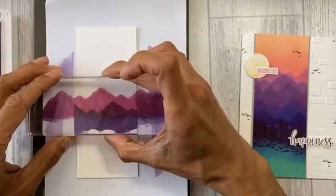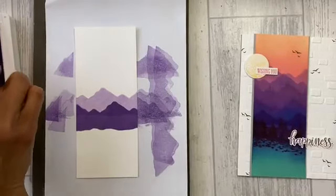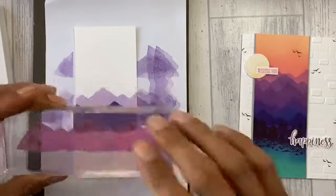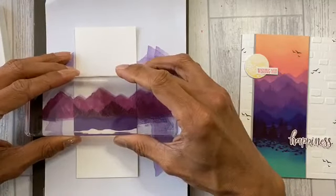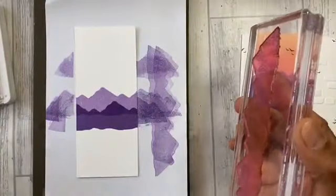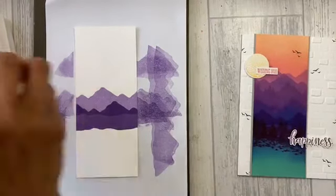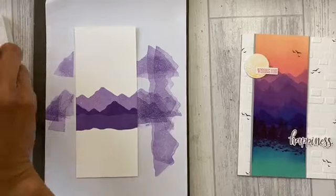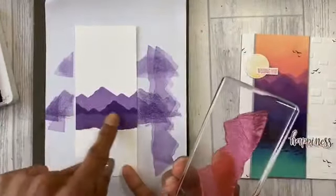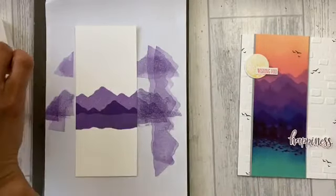And then ink to, if I do 3, I don't know why I was stamping off then. I will need to stamp off closer to the edge. And then 4. So at the moment you can see that's made that darker, but we can add a bit more later.